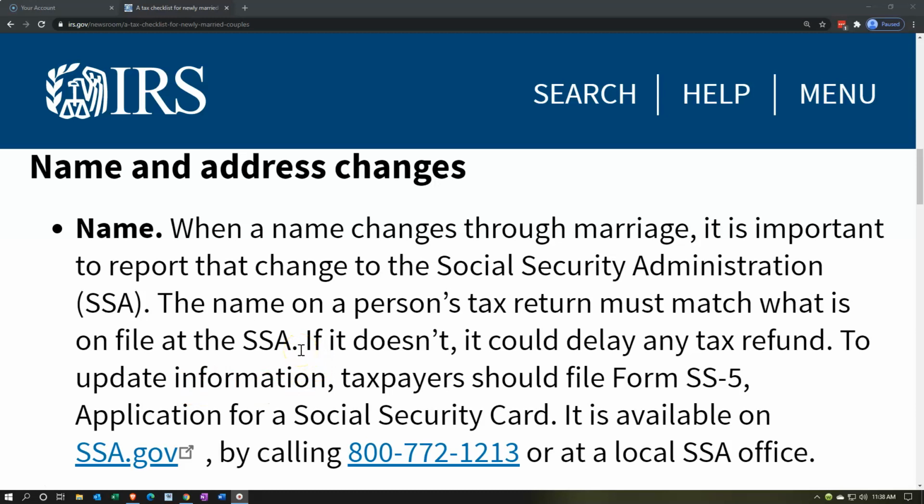Also note, if it doesn't match, if you put a Social Security number that's different than the name that's in the system, then you may not even be able to e-file the return at that point in time. You'll try to e-file it, and the IRS might likely say, hey, look, the Social Security number doesn't match, and you could get an error message at that point, which could be frustrating. If it doesn't match, it could delay any tax refund.